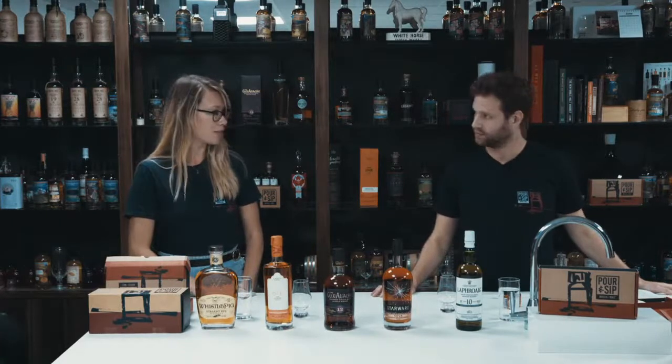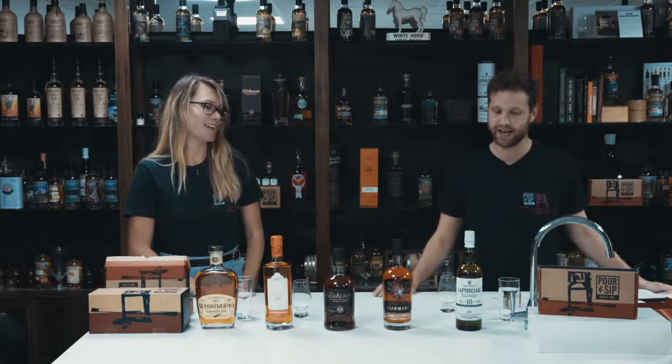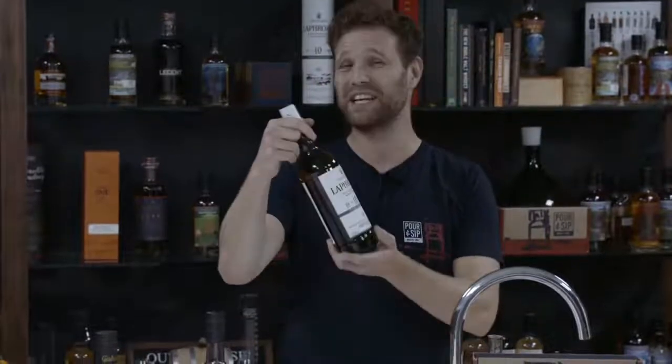First topic of conversation is adding water to whiskey. This is kind of important because today we're trying one which is at 50% ABV, and this Laphroaig is at 60.1, so that is pretty powerful stuff.